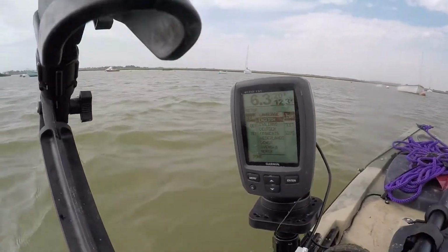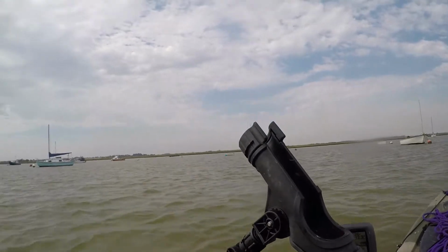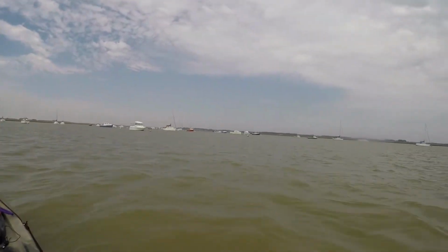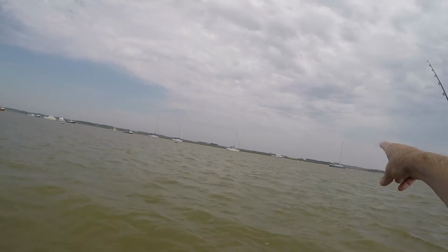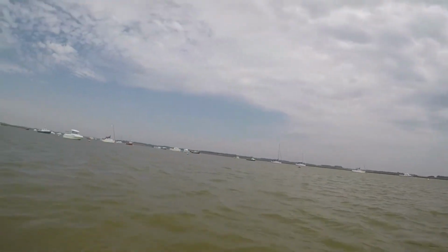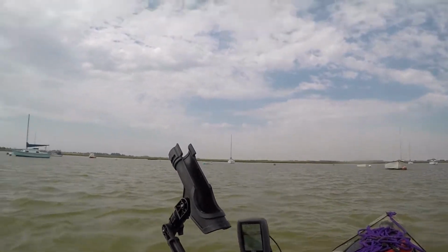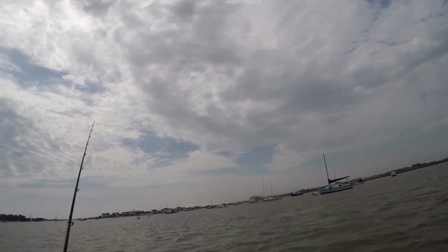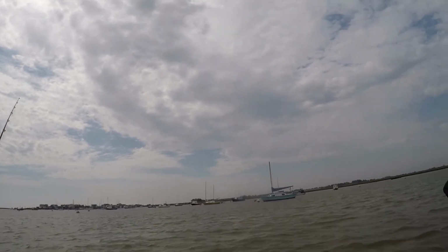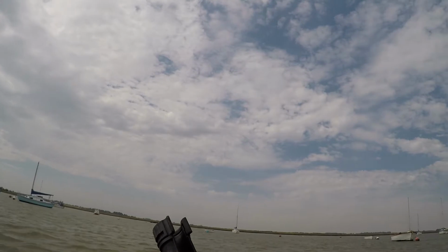So you can probably see we were in about 18, 19, 20 foot of water. We're now in 6. It's not because the tide's gone out, it's because I've moved. No bites, time to move. So I was over there at that buoy, and now I'm on this buoy, and if necessary I'll move again. I've been here probably an hour and a half, and it has to be said, there's nothing happening. The bait's coming back, even the crabs don't seem to be interested today. But you've got to be in it to win it, as they say.